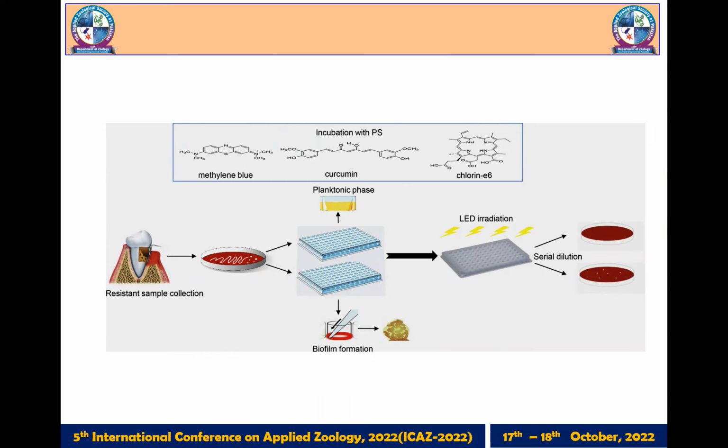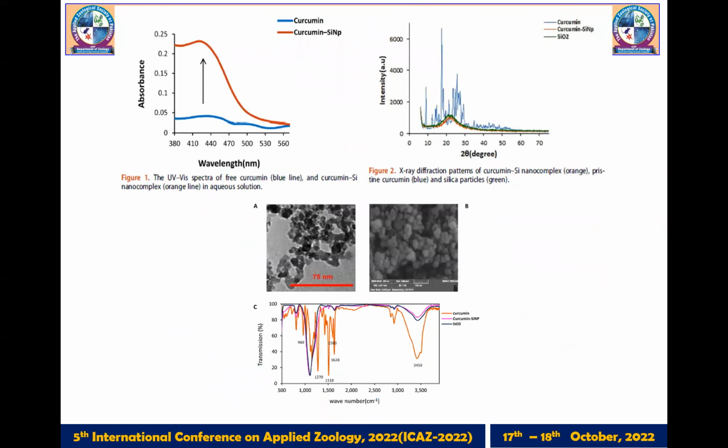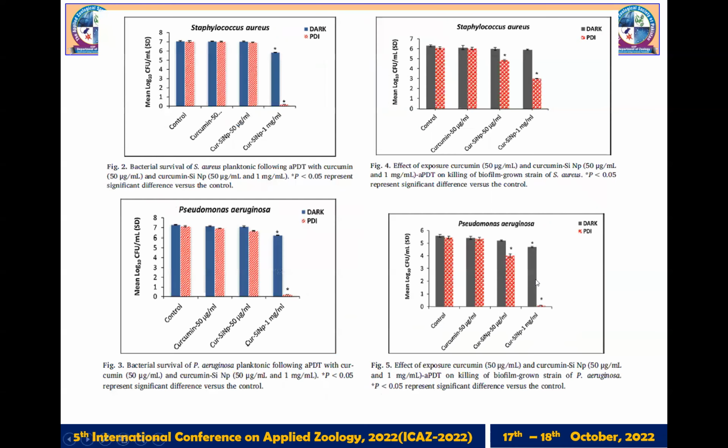We encapsulated curcumin in a nanoparticle, and then by using LED radiation against planktonic form and biofilm form of two different bacteria, one gram-positive and one gram-negative. Here is a graph of characterization of curcumin alone compared to curcumin silica nanoparticle. As you can see, the absorbance of nanoparticle curcumin increases, which shows that the solubility increases. Also, this is the TEM and SEM microscopy of the nanoparticle.